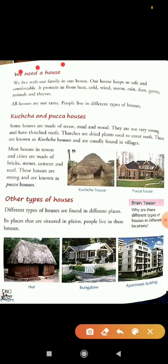We need a house. We live with our family in our house. Our house keeps us safe and comfortable. It protects us from heat, cold, wind, storm, rain, dust, germs, animals and thieves. All houses are not the same. People live in different types of houses.